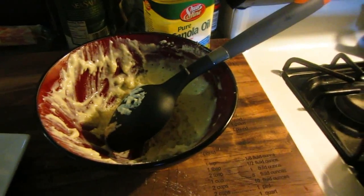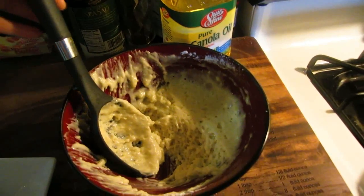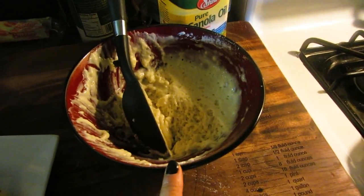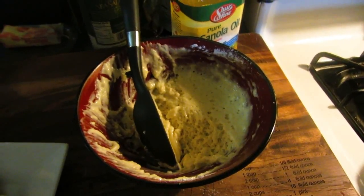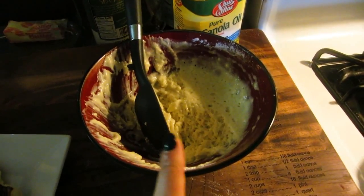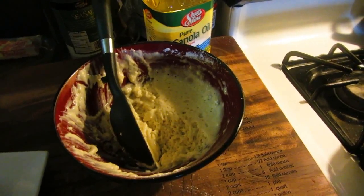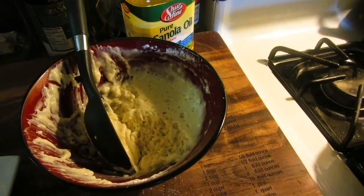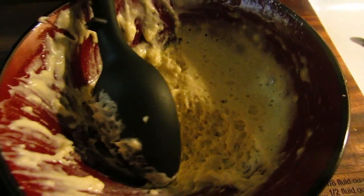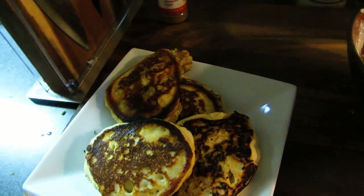This is such a simple pancake recipe I use. It's just the Martha Stewart basic pancake recipe, but what I do is I separate the egg whites and the egg yolk and I whip the egg whites for a little bit, which adds air and then it fluffs up. Even the batter has air pockets in it, and then they come out nice and fluffy pancakes.